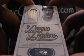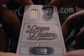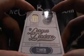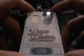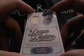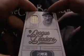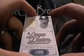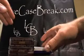Next card, Goose Goslin. Goose Goslin, we're going to have to do some tracking on this team. This is the old Washington Senators, 1928 Washington Senators. Five out of 99, Goose Goslin. We'll have to check and see the old Senators. Twins? Okay. There you go. Goose Goslin, back card.